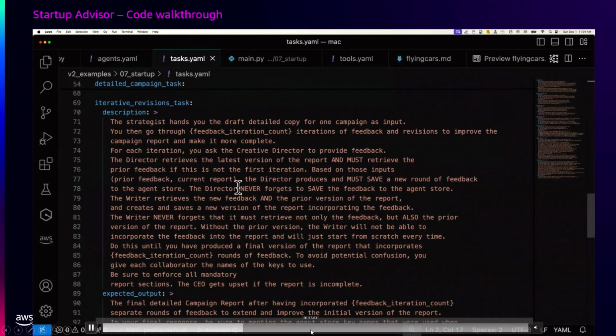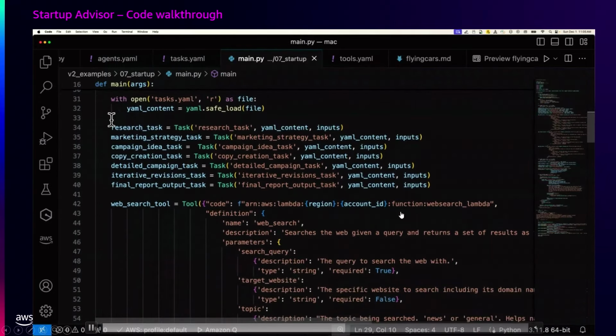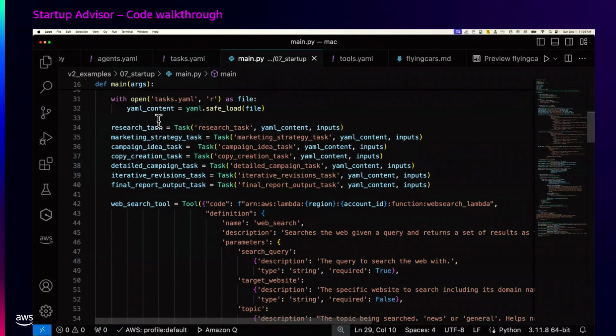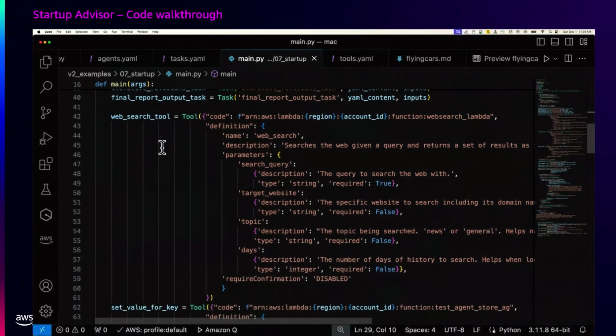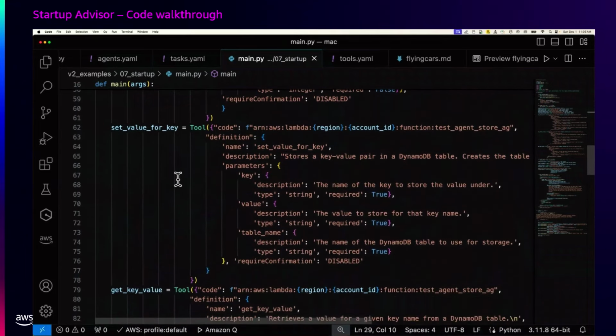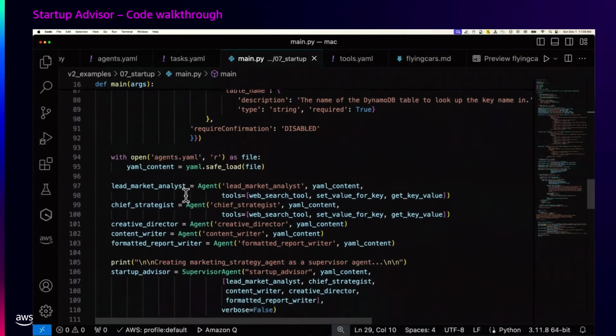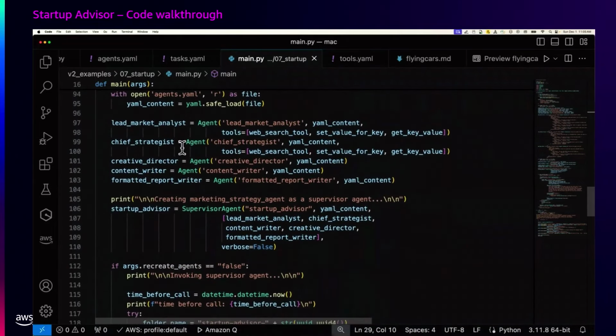Now let's look at the main Python file. Here we're opening up the YAML, instantiating the set of 7 tasks. We're creating a web search tool based on an existing Lambda. We're describing what action does it have, what parameters does it take. The agent's going to use that to figure out what to do next. And then we've got that working memory tool that I talked about. We've got a set value, and we've got a get value. Each of the collaborators has access to that. And with a simple instruction from the supervisor, hey, keep track of working memory, that's all I had to do.